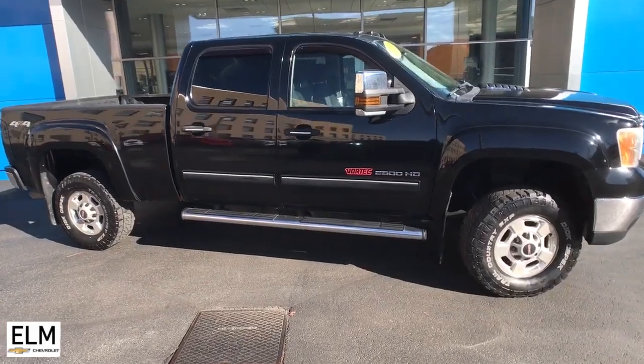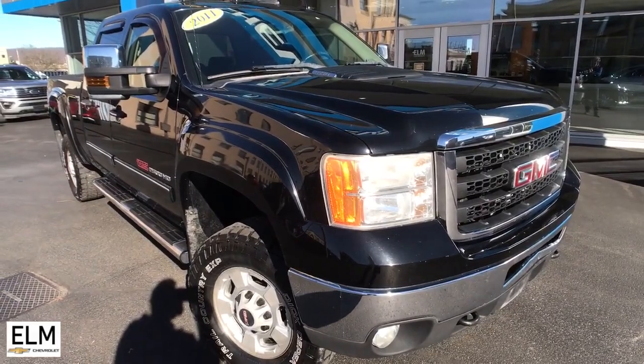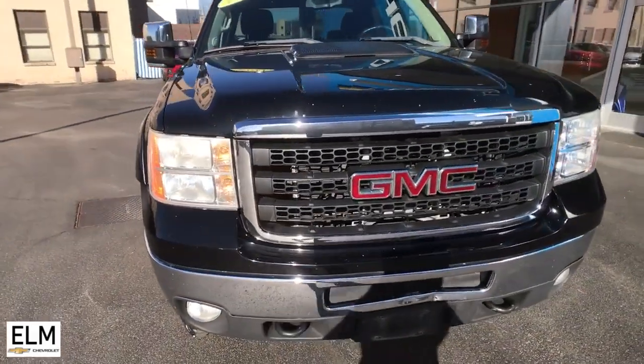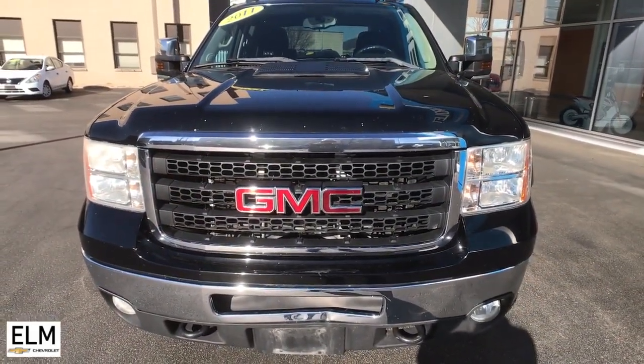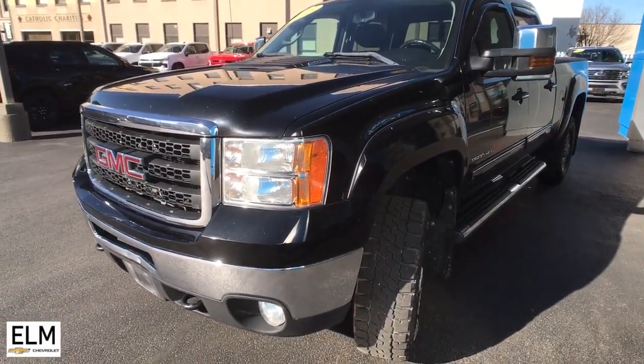You will be amazed by this 2011 GMC Sierra. With less than 120,000 miles on the odometer, this vehicle provides excellent value. Take every journey in stride in this capable, well-equipped Sierra.